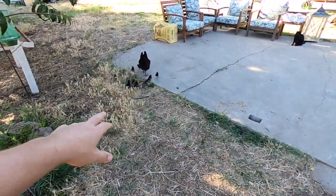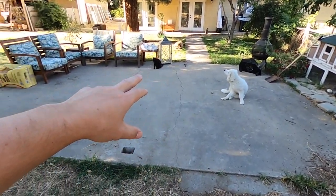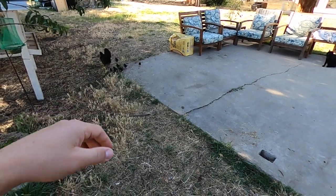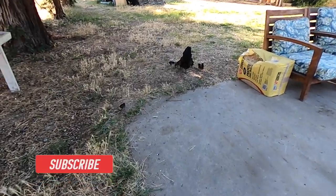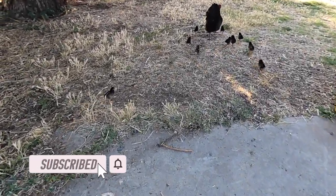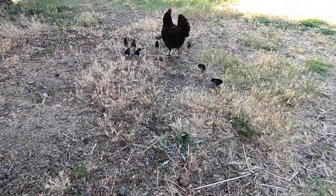You guys want to know how tough a mama hen is? Look at all these predators just giving her her space. Mama hen don't mess around. The best brooder for baby chicks is the mom. Just automatic, teaches them where to get food, how to get water, keeps them safe. Those little chicks are doing really, really good.